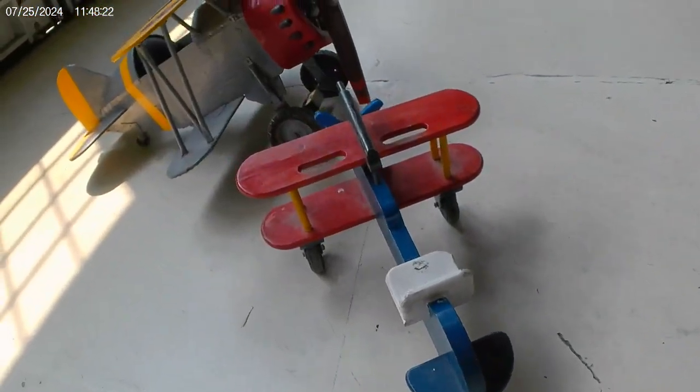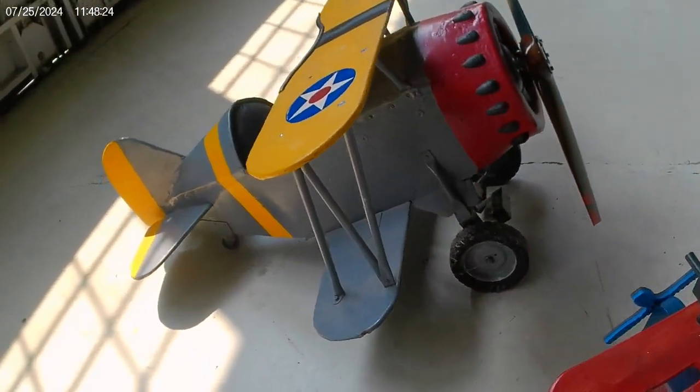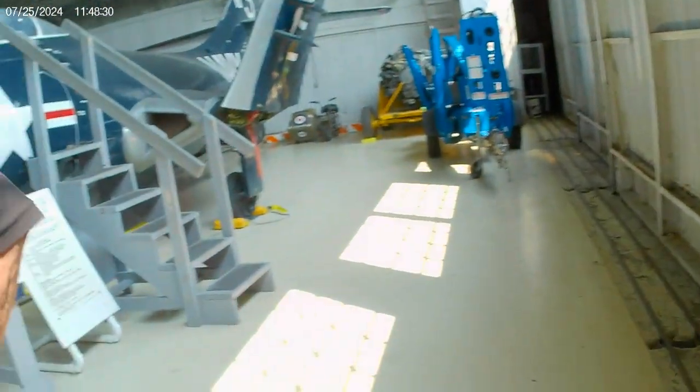Here's some wooden toys maybe that the kids played on, I would assume. Heck yeah, I would have played on one of those when I was a kid, if they had them around at that time.